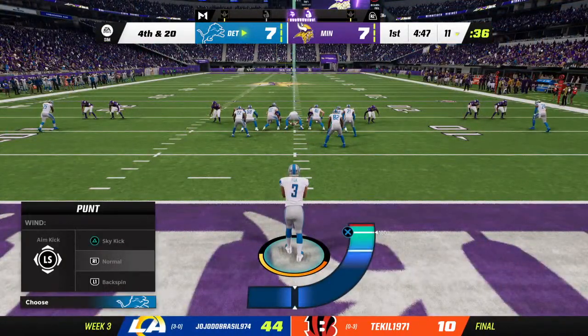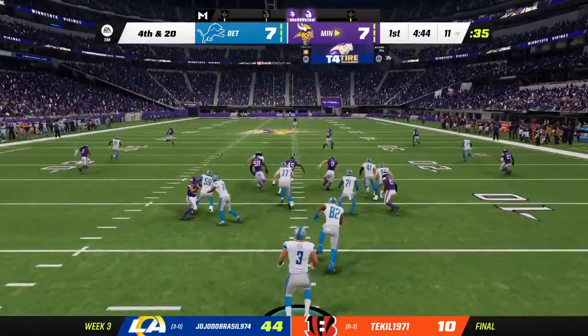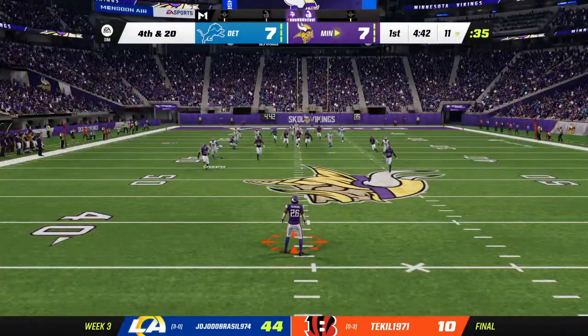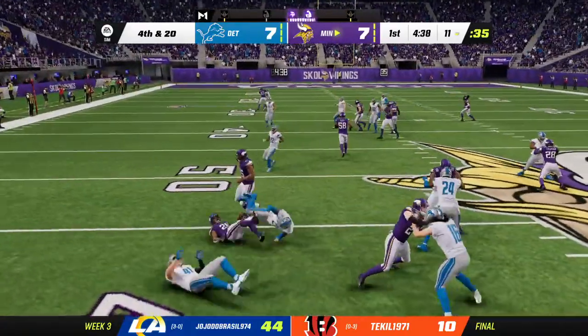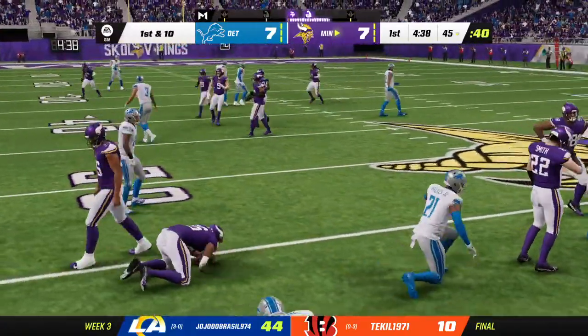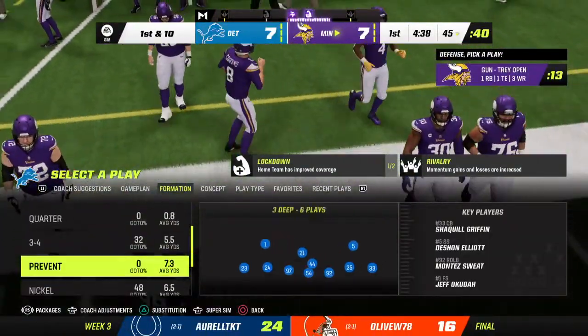Jack Fox out to punt here on fourth down. And just a single punt for him in the loss last week as he sends this one away. Let's take it inside his own 40. It's a 47-yard punt, return of 6. And it will be Vikings ball, 1st and 10.